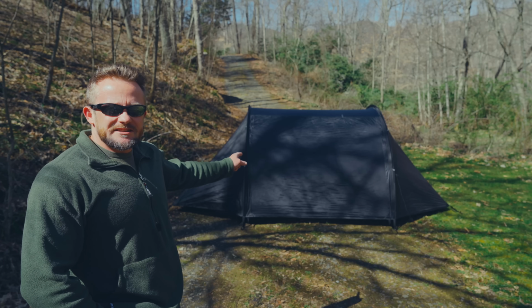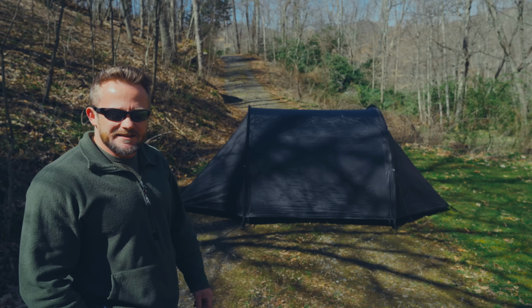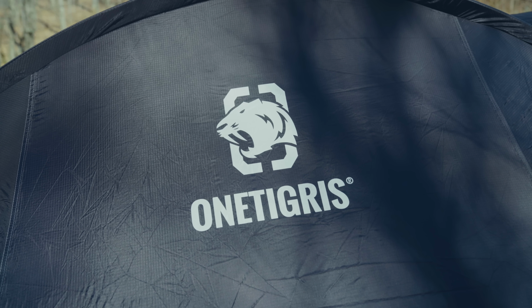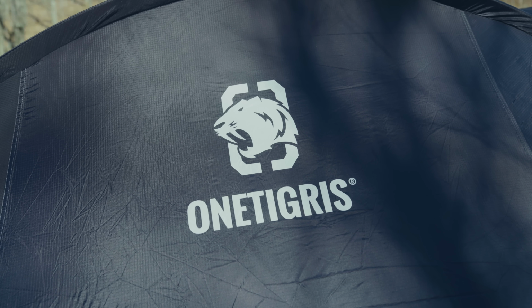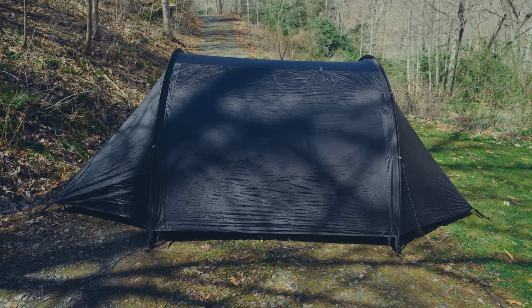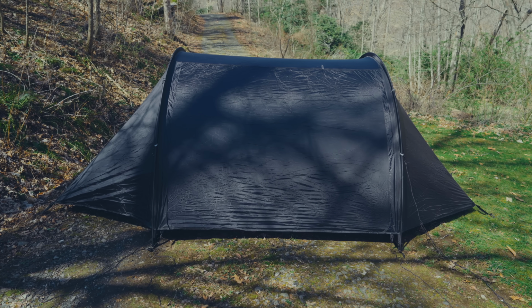So everyone, this is the OneTigris Cometa tent. As you all can see, it is black in color, and that does go along with the name of the series, the Black Tigris Series. This is the back side of the tent. This is one of the sides, and this is the most important side in my opinion. And we'll come back to this in just a second.